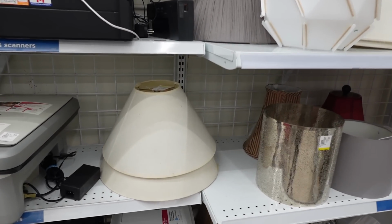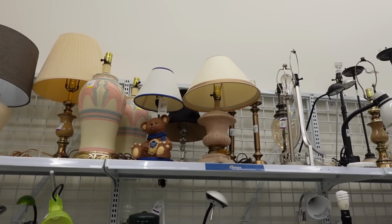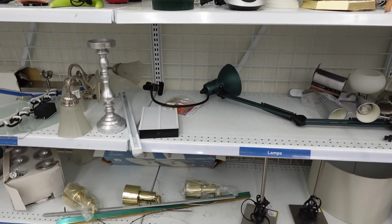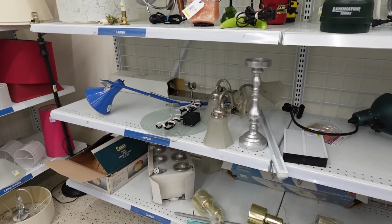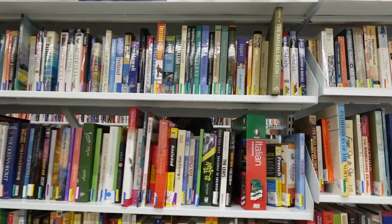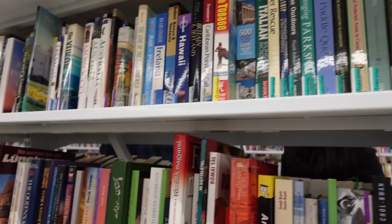But checking the lamp section just to see if I can find any lamps. I'm going to be making over my bedroom, so I am looking for 2 lamps to go on our bedside table, but I did not see anything here today. But I have gotten lucky for sure with lamps in the past. So always a section I like to browse. And then I looked at the book section and I definitely struck gold in here and brought home some beautiful coffee table books that I'm excited to style with.